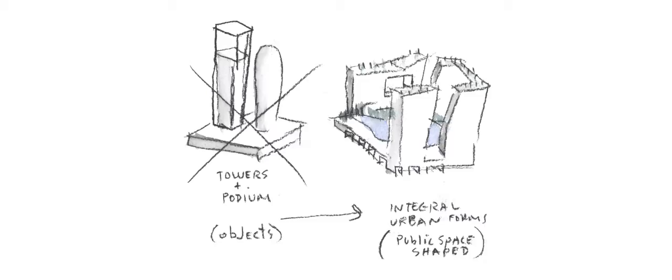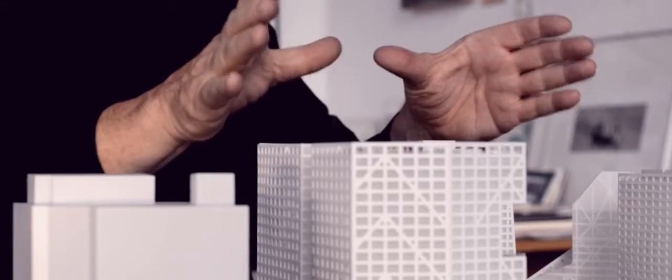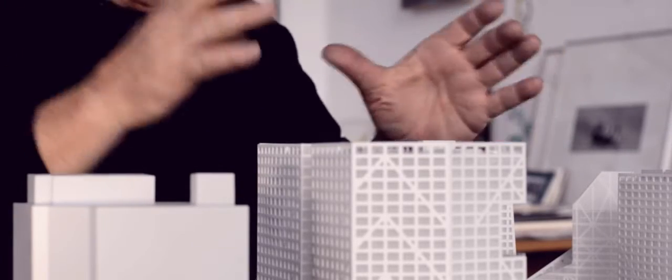This is an example of how you can shape space first, and the architecture supports that. And you can read that from this distance. When you see this project from a distant view, you can understand that something else is happening here. It isn't just some iconic skyscraper.